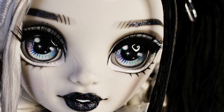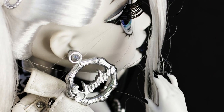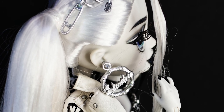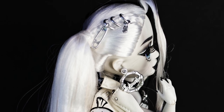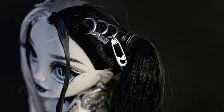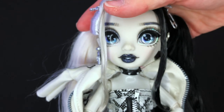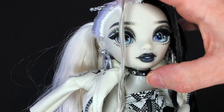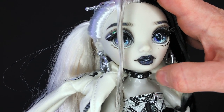And moving along, we have some really cool, like, bone earrings. Definitely her theme is kind of a punk grunge vibe. She has these metal rings in her hair. One of them has an H, some safety pins on each side. Then she has a choker necklace, which is so fun. That is so much like the 90s, this punk choker with studs on it or spikes on it.